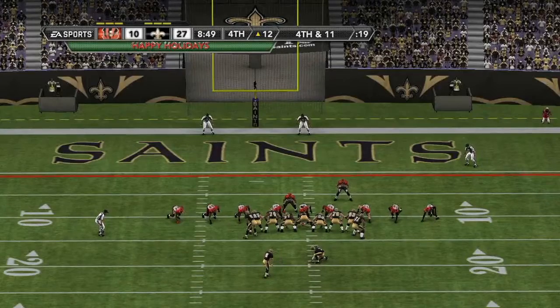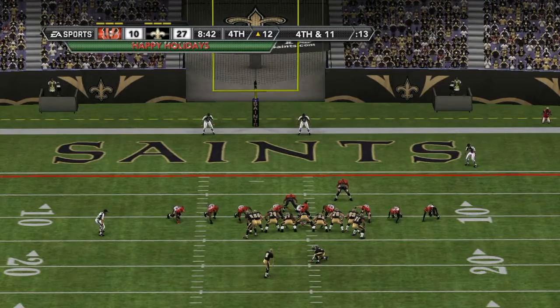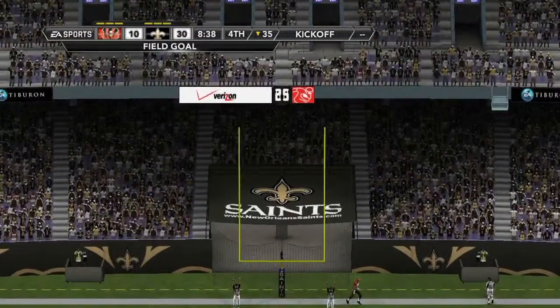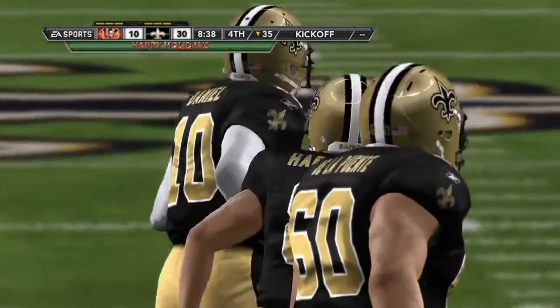Yeah, exactly, and that's another reason why he's so dangerous. You need two guys to shut him down, which allows one of the other defenders to get after the quarterback unblocked. It's up and it's good. So that will make the score the Saints 30, the Bengals 10.